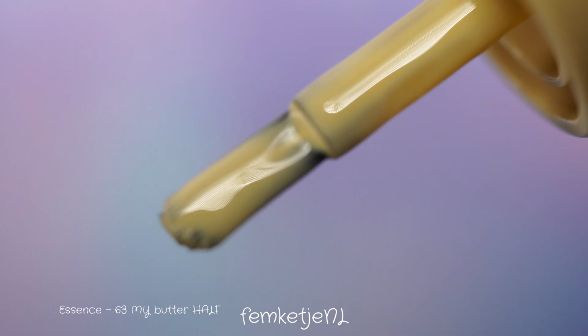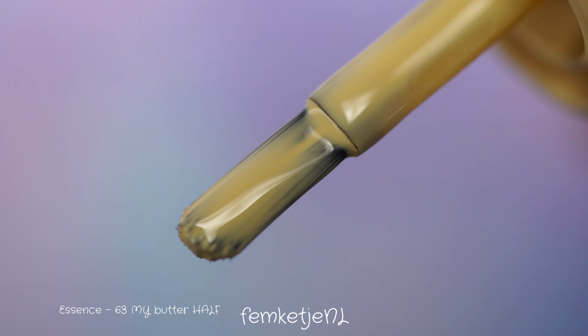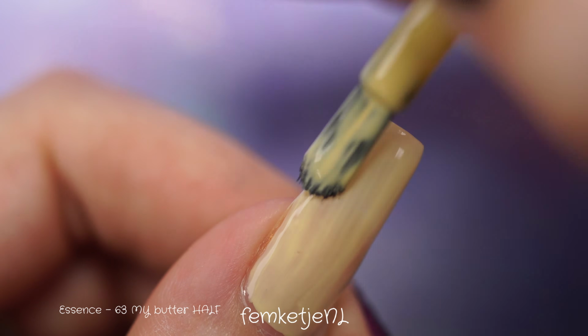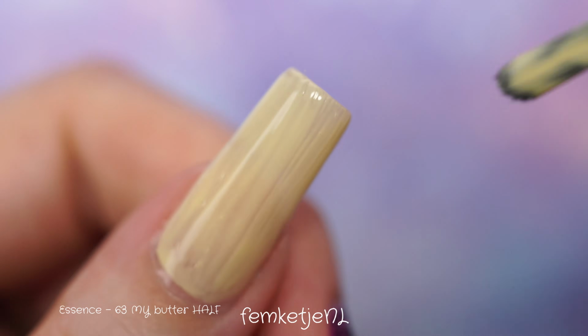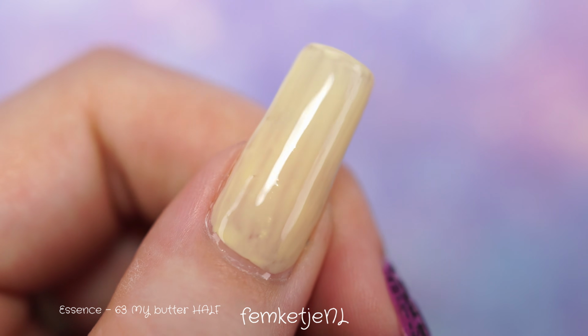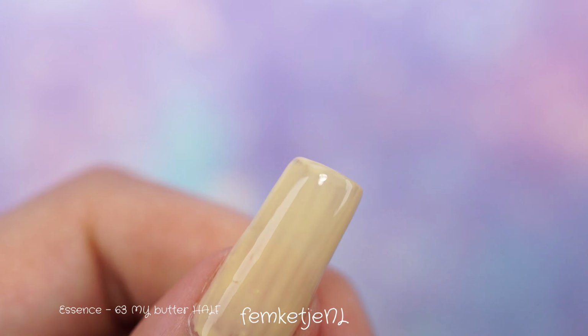Then next up was actually a color that I didn't really expect to see in this collection update. It is number 63, My Butter Half. It is kind of like a buttery color, let's just put it that way. They totally nailed the name once again, but I feel like it is a little bit too pastel yellowy for it to be a super fall winter update color.